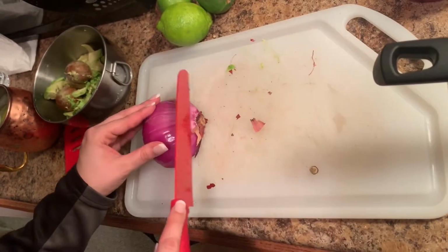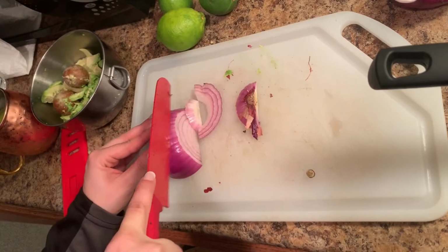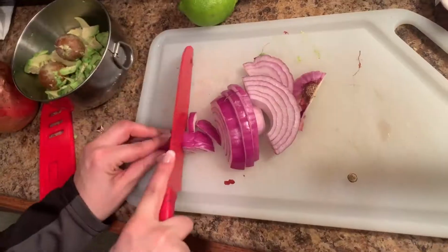As you can see now, we are chopping the onion, we're dicing it pretty finely, and we're adding it to the mix.